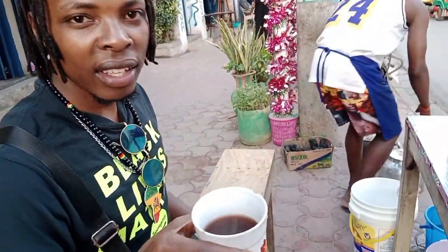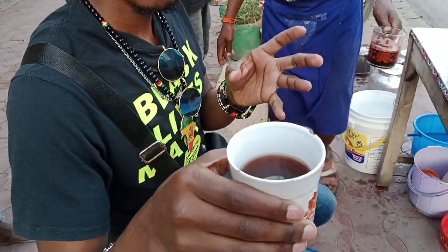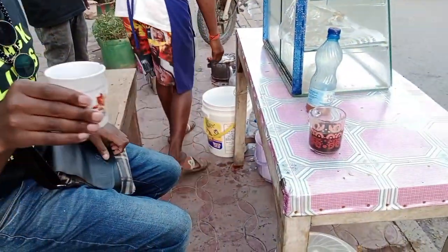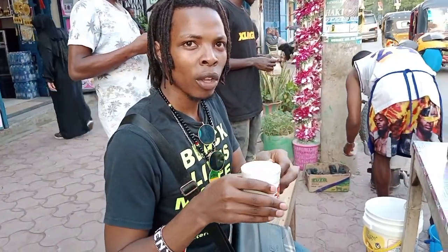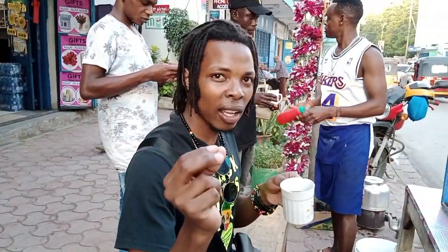What is that? This is coffee. There are different types of coffee here in Mombasa. There is kahawa chungu and kahawa sukari. So the difference is one is kind of bitter, the other one is very sweet. This is the one which is sweet. So we are going to try and see which is the best. And both of them are good.